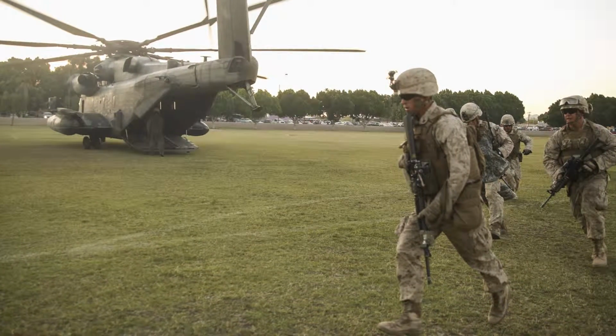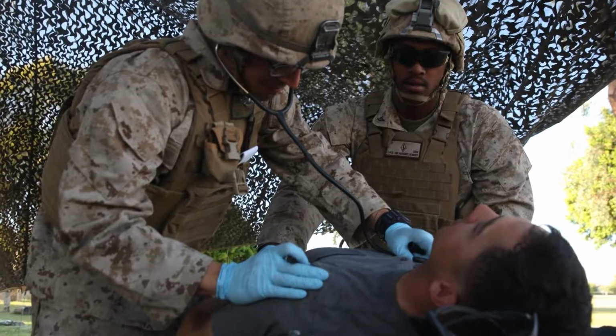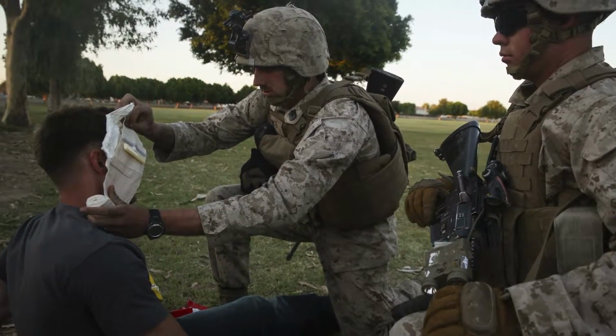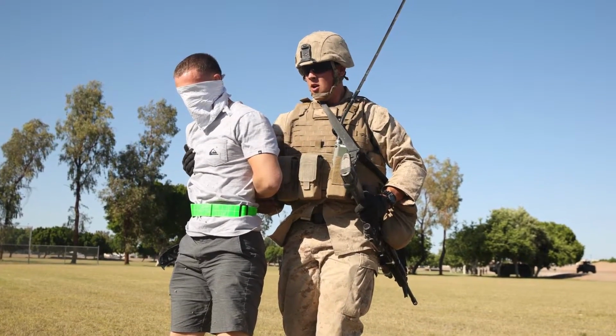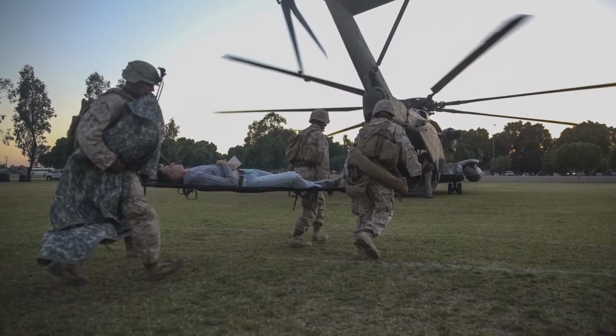AST-3. For AST-3, we'll bring in a number of outside support assets to include the Department of State, as well as other support entities. We'll utilize an OPFOR comprised of role players to help facilitate that dual-site NEO evacuation. And we'll do that throughout the town of Yuma, coordinating with the Yuma City Council, as well as 29 Palms, to execute that dual-site NEO evacuation.